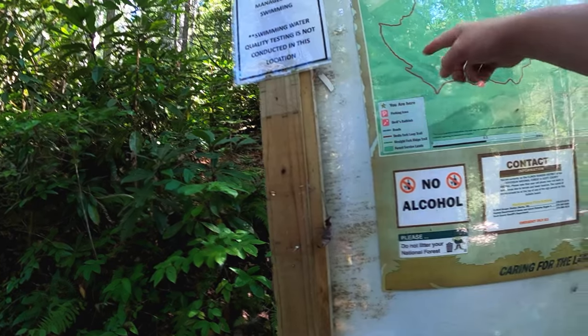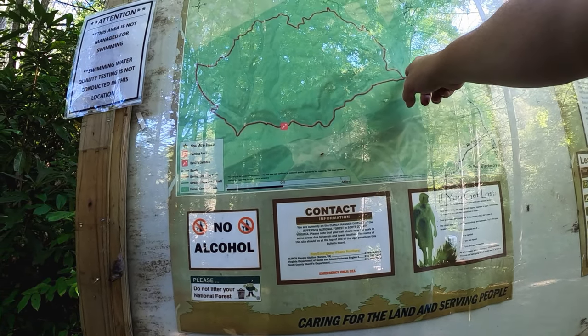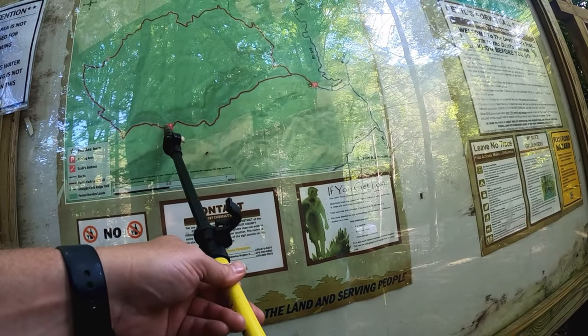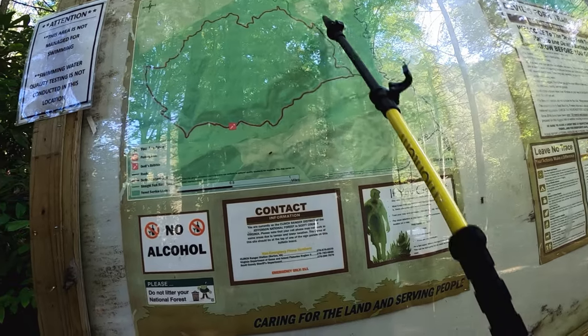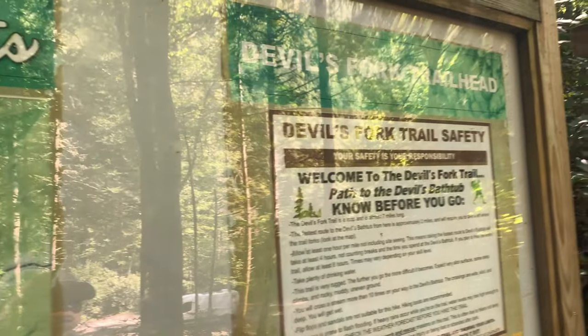So we go clockwise. So here's the parking area. We're gonna hit a fork. So we wanna go to the left and go clockwise because that's the shortest distance. You go around there, I think it's like a 7 mile loop. I think we're ready to go, babe. What do you think? All right, let's do it.